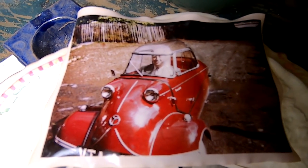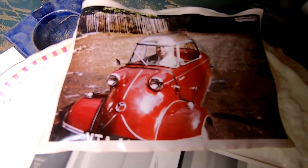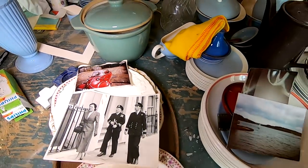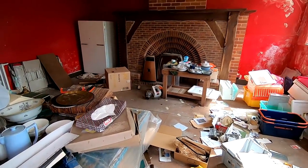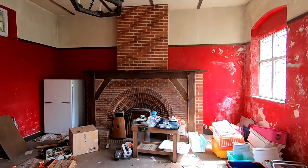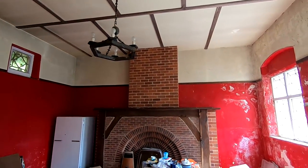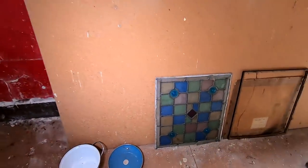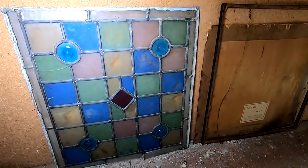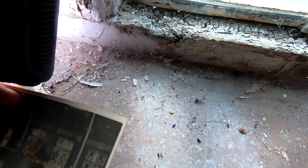Oh, look at that for a car. Wow, that's crazy. Never seen a car like that before. Lovely fireplace. The stained glass down there. Look at this I found. I'll take it away from the light in here.